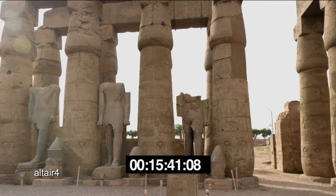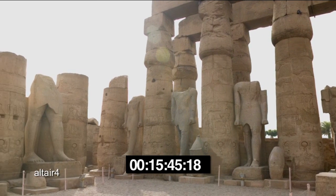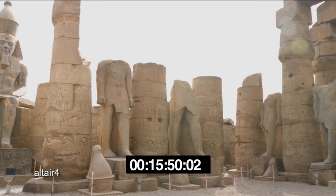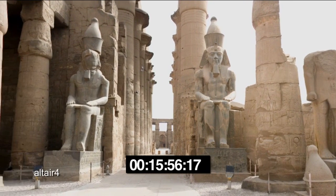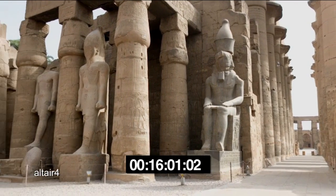The arcades and hypostyle room are supported by papyrus-shaped fasciculated columns. Ramesses II, of the 19th dynasty, added a courtyard in front of the building with a double arcade on its four sides. Colossal granite statues representing the pharaoh were placed in the spaces between the columns of the first row on the south side.